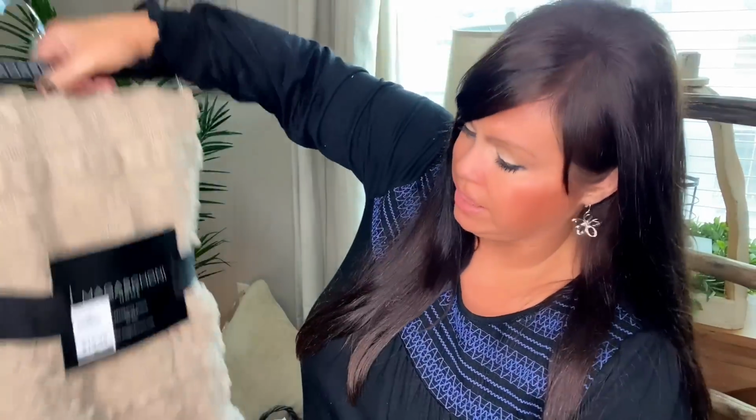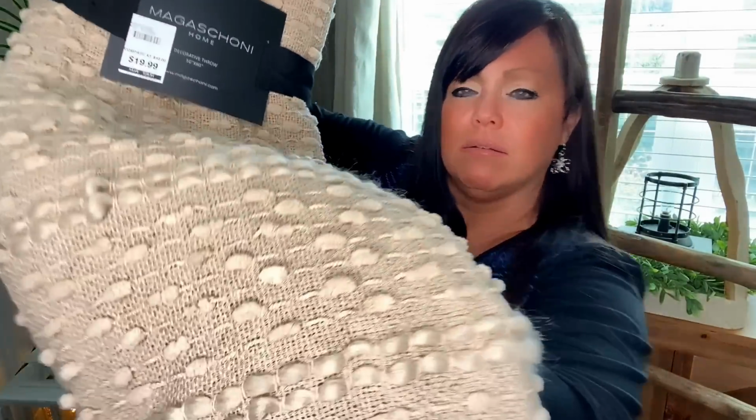And the best part, you guys, it was only $39.99, which is a steal of a deal for blanket ladders. And they have them in this color, white, black, and then there was like a darker stain, but a little bit of a different shape. But they have several to choose from. Then I got this beautiful throw blanket.